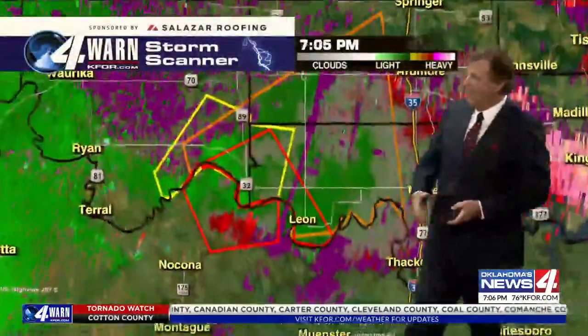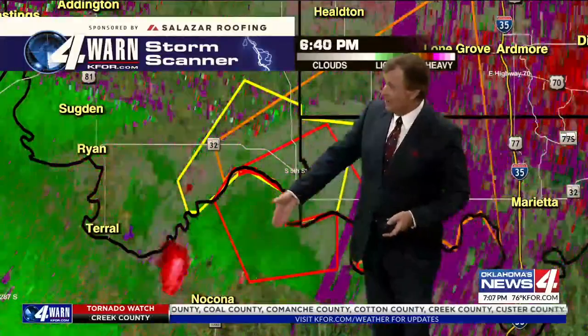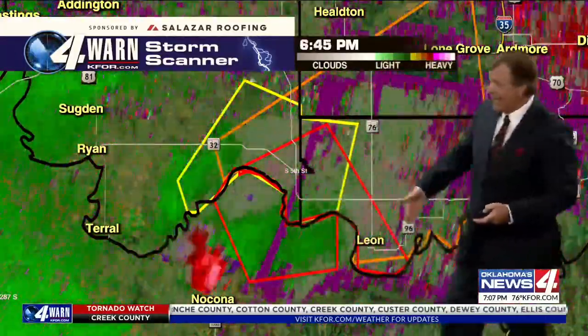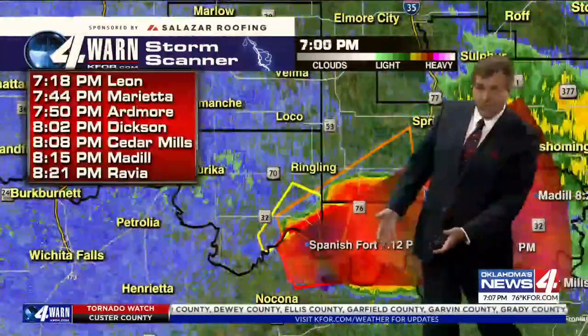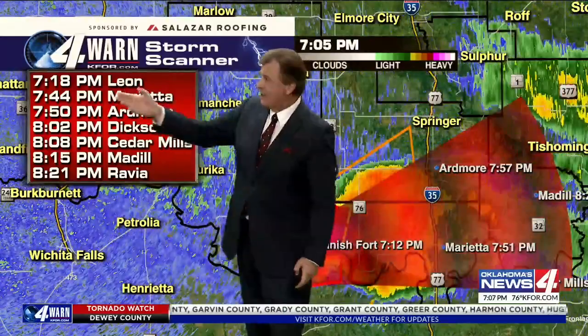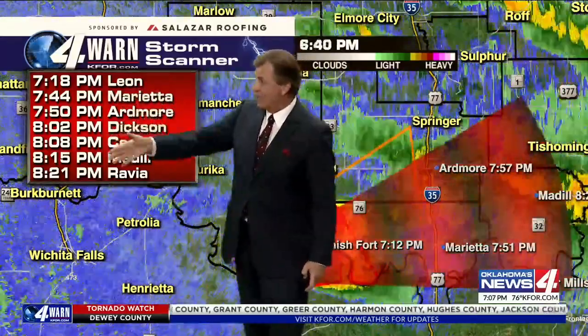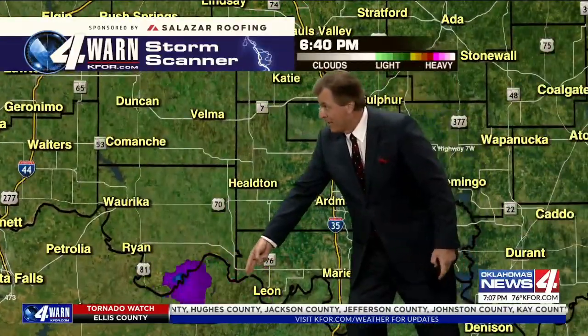Thank you so much. Let's go back over to radar here. So, again, this is way down the Red River. There's the red and the green. It's been a confirmed tornado producer many, many times here, tracking due eastward into southern Love County. But, again, that's the Red River. There's your time of arrival: Marietta at 7:44. It's 7:07 right now. And over toward Madill, Lake Texoma at 8:15. It's got baseballs with it, tennis balls and baseballs.